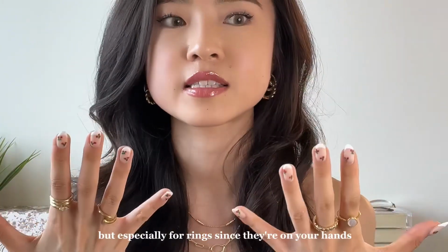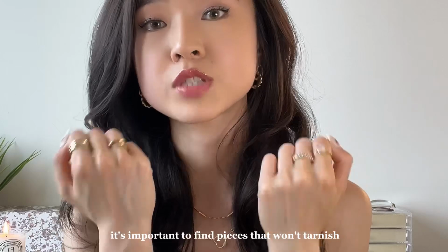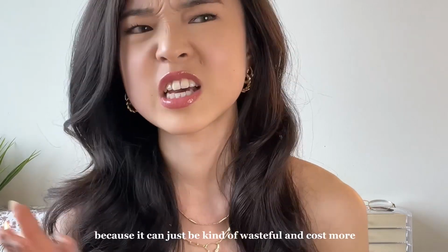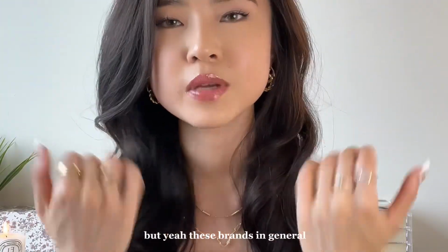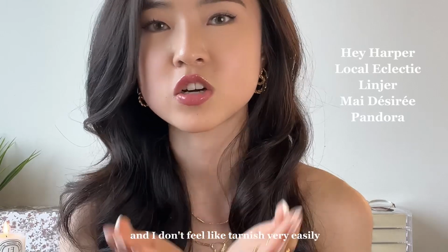This is important for all of your jewelry, but especially for rings. Since they're on your hands and you're always washing your hands or doing things with your hands, it's important to find pieces that won't tarnish or turn your skin green. You definitely want to invest in quality pieces that'll last you for a while, because it'll just be wasteful and cost more if you buy cheaper rings but continue to replace them as they tarnish. These brands in general, as well as some that I'll put here, are ones that I really like and I don't feel like tarnish very easily.